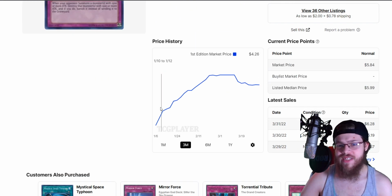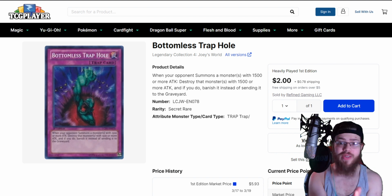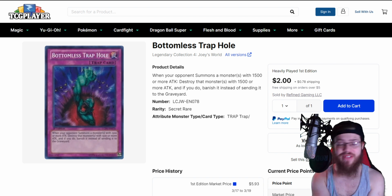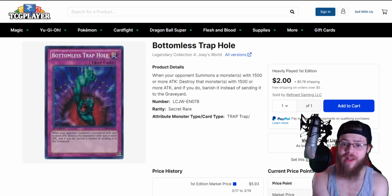But Secret, as you can see here, has been steadily going up. Kind of hit the decline. But Bottomless is a very, very staple card to the Edison format. It's a 2 of in almost every deck that plays any amount of traps. It's in a lot of side decks, even if you don't play traps. And this card also has a lot of overlap in other formats.